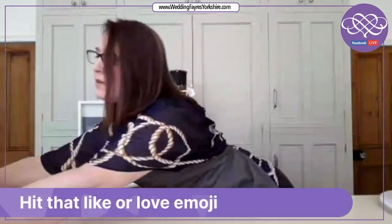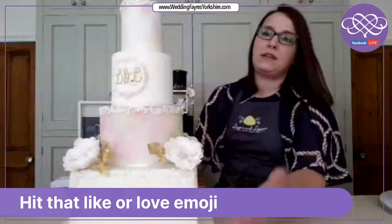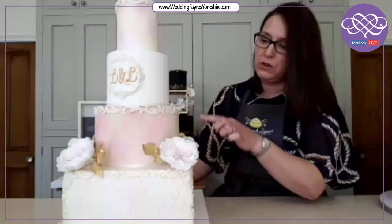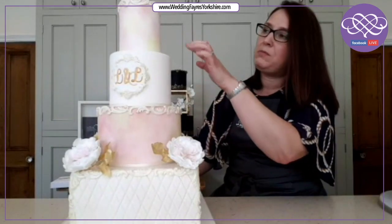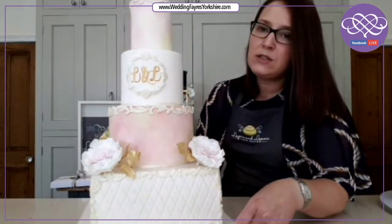The next cake I want to show you, just to illustrate that you don't have to have all the same shape all the way up. So this has obviously got a square base tier, again in a 10-inch, and then the round tiers 8, 6 and 4. This one again has got the lovely Rococo moulding work. It's got a nice quilted base, and the 8-inch and the 4-inch on the top painted in a lovely watercolour effect. And then it's a lovely idea that's quite popular at the moment.